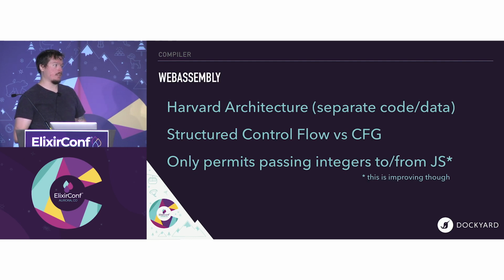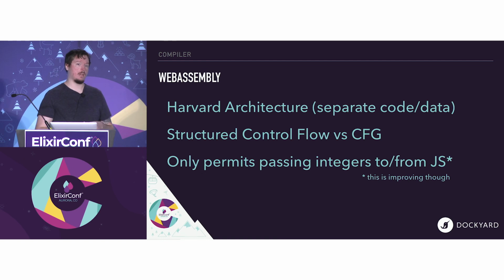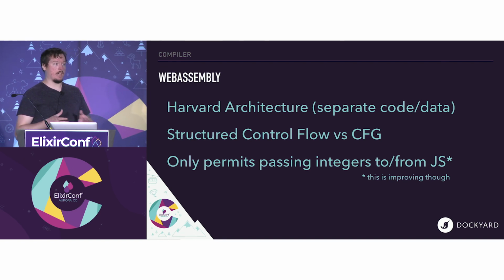WebAssembly specifically is sort of an interesting architecture. It's what's known as a Harvard architecture, where code and data are actually separate. So if you think about code for x86, code and data live in the same memory address space. So you can take the address of some code, say the address of a function, and jump to that code and start executing it. In WebAssembly, you can't do that.